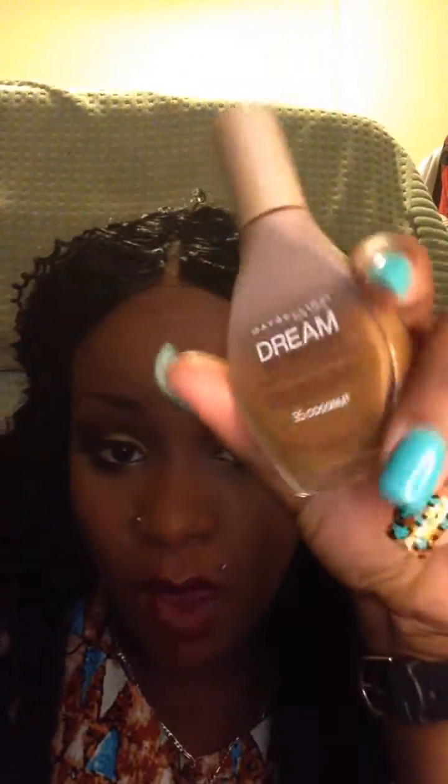So this foundation dries to a powder finish. Notice on the bottle it doesn't make any claims of 24-hour or even matte on here. They're very smart. But it does dry to a powder finish. It is oily girl friendly. Here's my only issue with this.